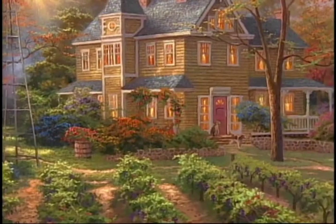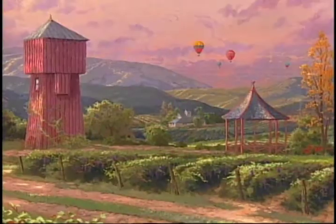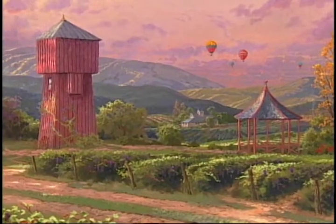Of course, in scriptures, vineyards are very symbolic of God's blessing. The sense that the vineyards would overflow the land was a way of saying God had poured out his provision for his people. And in this painting, we have vineyards that surround this classic old stately Victorian house and even extend into the hills beyond.